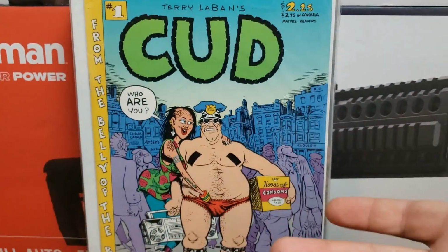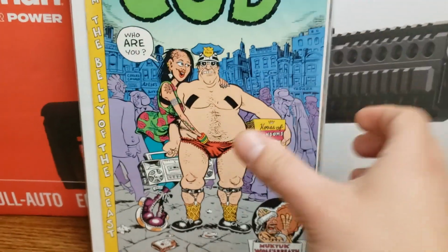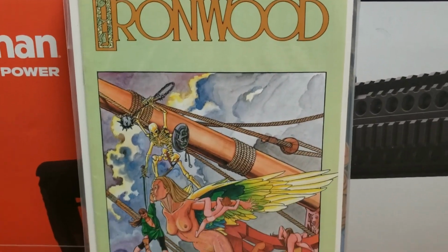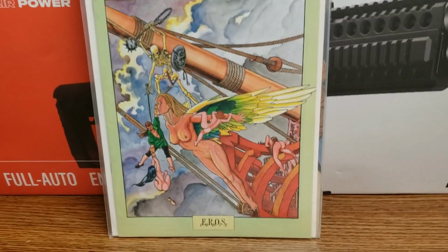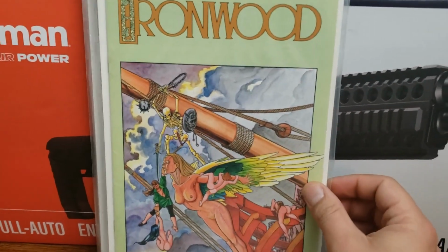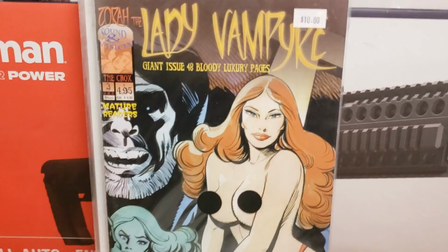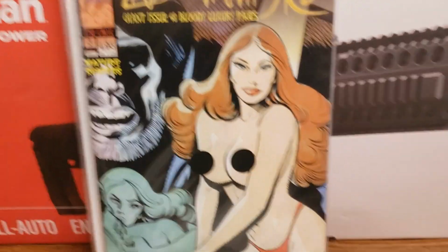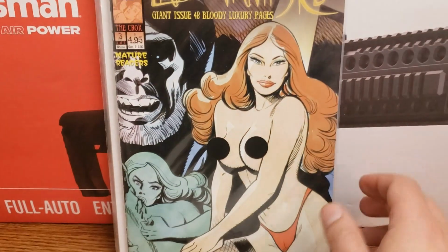Cud. Yeah, this is all the adults-only mature reader stuff now. Terrellman's Cud, Number 1. Ironwood, Number 3. Found one of these in, was it that garage sale from like 2018 also? Something like that. So it's weird to find another companion issue from that series. Lady Vampire. 48 bloody luxury pages. This actually looked really cool on the inside. I think it was a bunch of different artists as well.